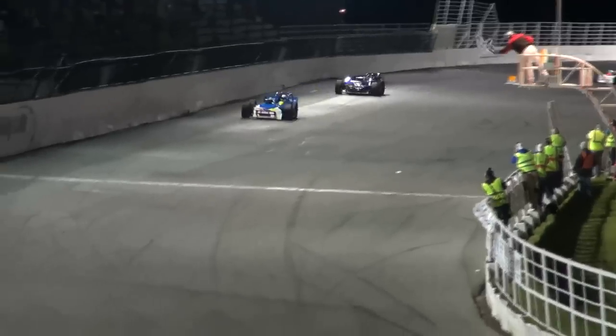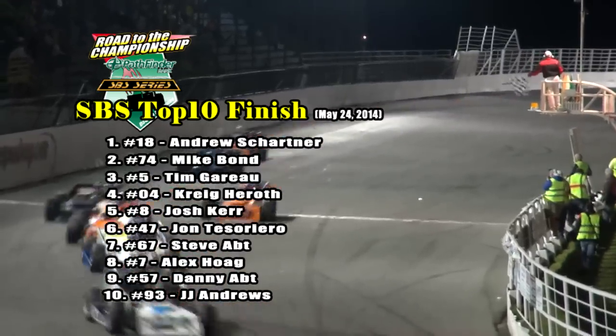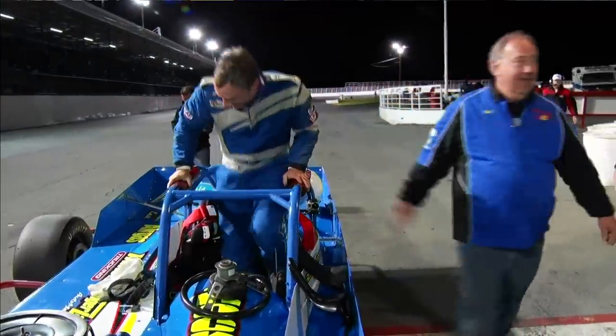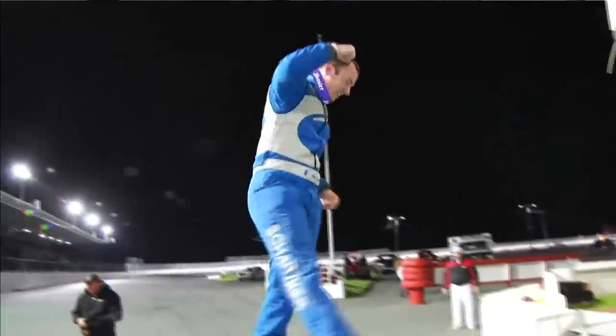but it would be all the 18. The Jet, Andrew Shartner, and the Crow Motorsports machine would pull out to the Tony White Memorial victory, claiming his second consecutive win of the 2014 season over Bond, Giroux, Harith, and Josh Kerr in the top 5 positions. As Andrew Shartner pulls down to greet Father Carl in Turning Stone Resort Casino Victory Lane, he would speak with Keith Zare.